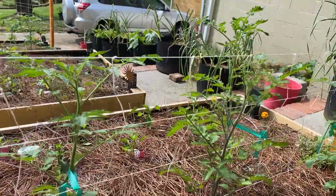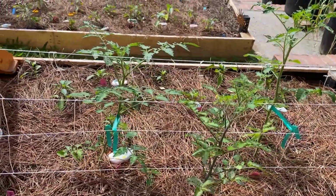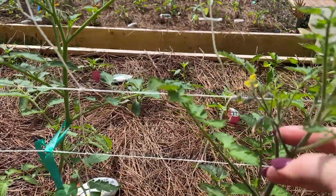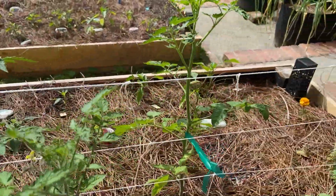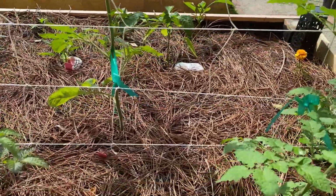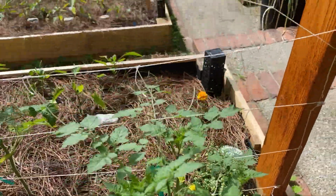But we do have other tomato plants that are looking really good. I've started to have to tie them up. We've got flowers. We've got a couple where I've got two stems already because suckers got away from me, but that's okay.